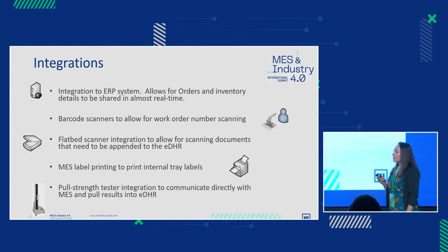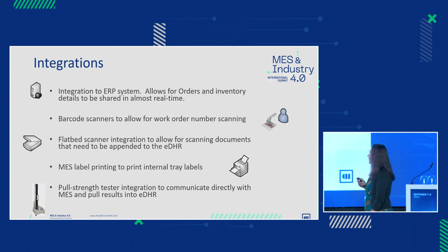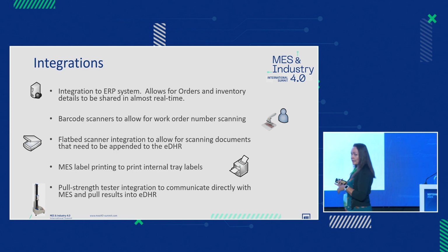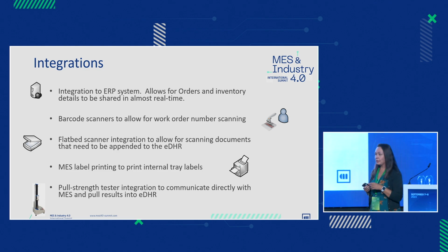These are the integrations that we installed. I mentioned them briefly in the deliverables section. We have an integration to our ERP system. This is our order and our inventory details. It's almost real time between the two systems.